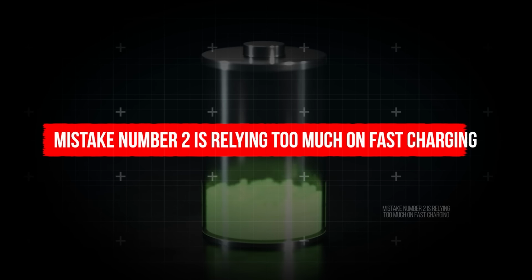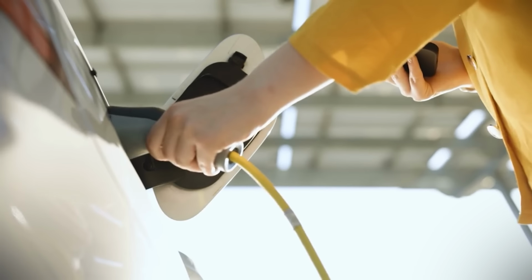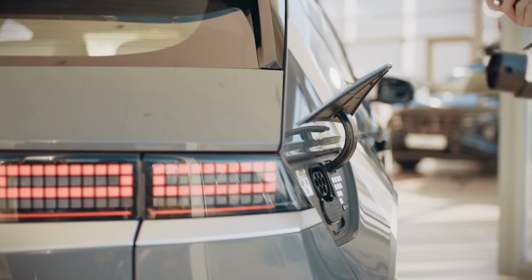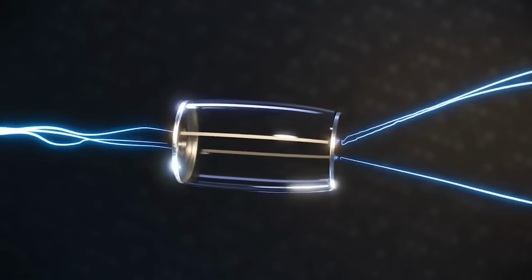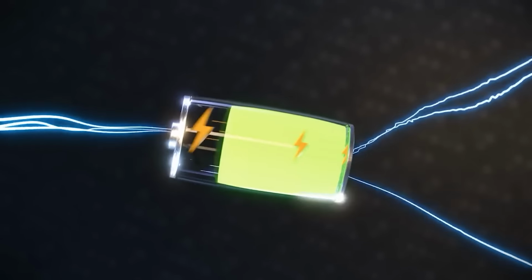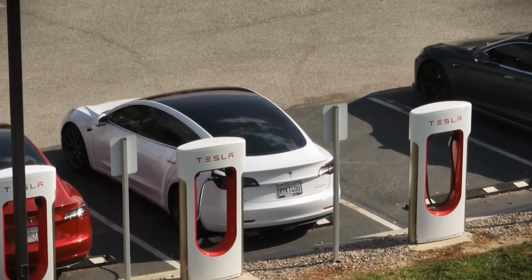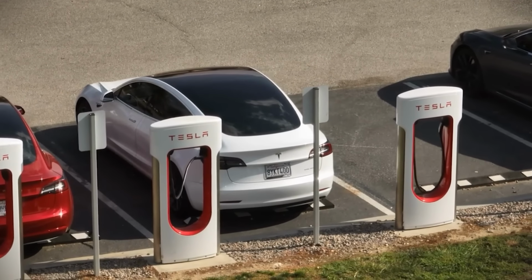Mistake number 2 is relying too much on fast charging. Superchargers, DC fast chargers, convenient, yes, but they come at a cost. Every time you plug into one of those ultra-rapid stations, your battery gets blasted with high currents that generate excess heat. And heat is the enemy. It speeds up the chemical reactions inside your battery that cause long-term degradation.